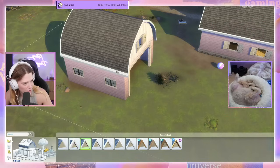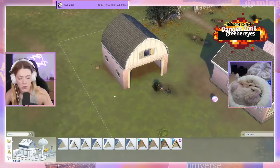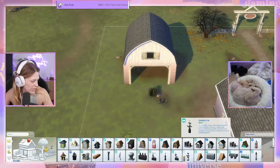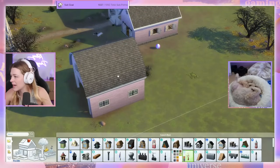It just looks awkward, like, right here for some reason. Maybe that one looks okay. You like the curve? Perfect. Let's see if there's a little cute guy we could put on top. You know? Little guy. Make him a little barn guy.